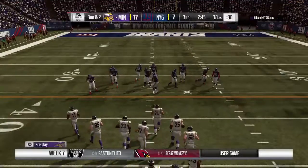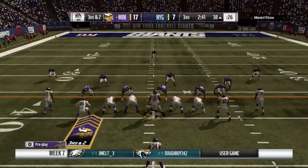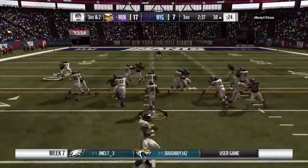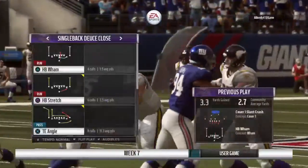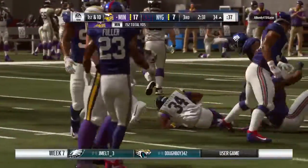The Vikings on third down. They've converted 3 out of 5 thus far. Here it's 3rd and 2. This is Barkley. And he gets it to the 34. Good enough for the first. Just 4 yards on the pickup, but that's good enough to extend the drive.